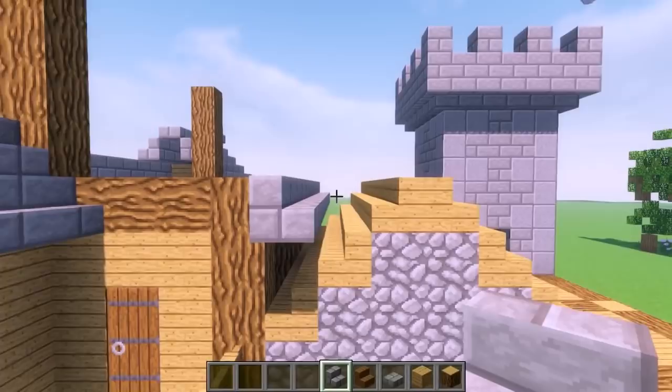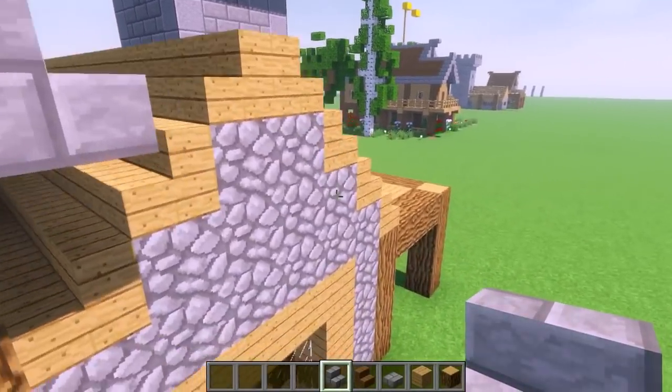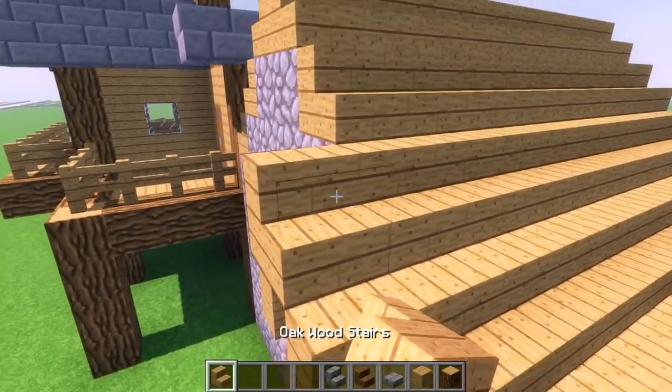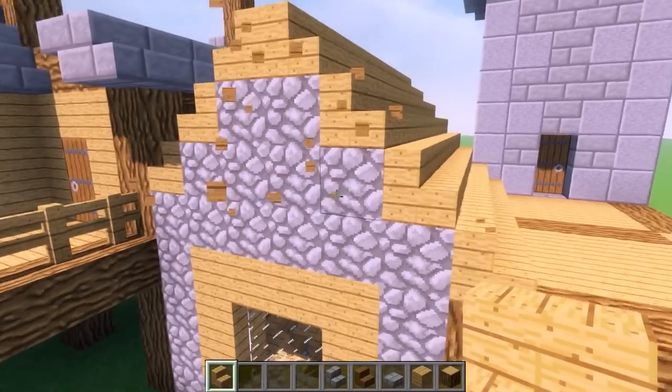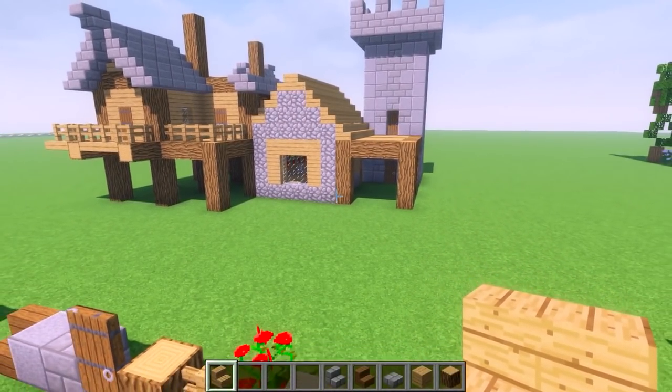I like the way these roofs are kind of close to each other. It's really cool. By the way, what I haven't done to upgrade this house is I haven't done that. You can do it if you want. I just want to make it still recognizable as a library. And everyone kind of looks at that and goes, yeah, Minecraft library. And that's what I want.